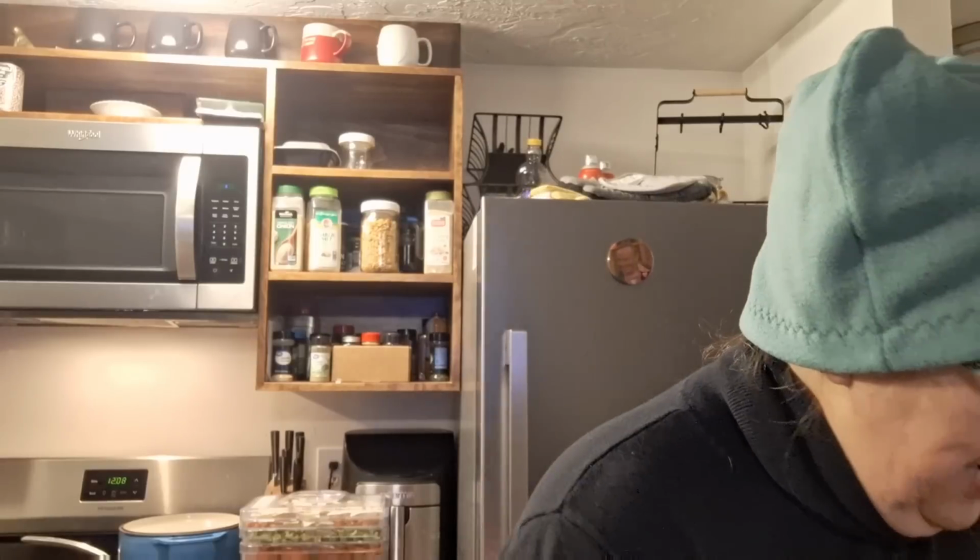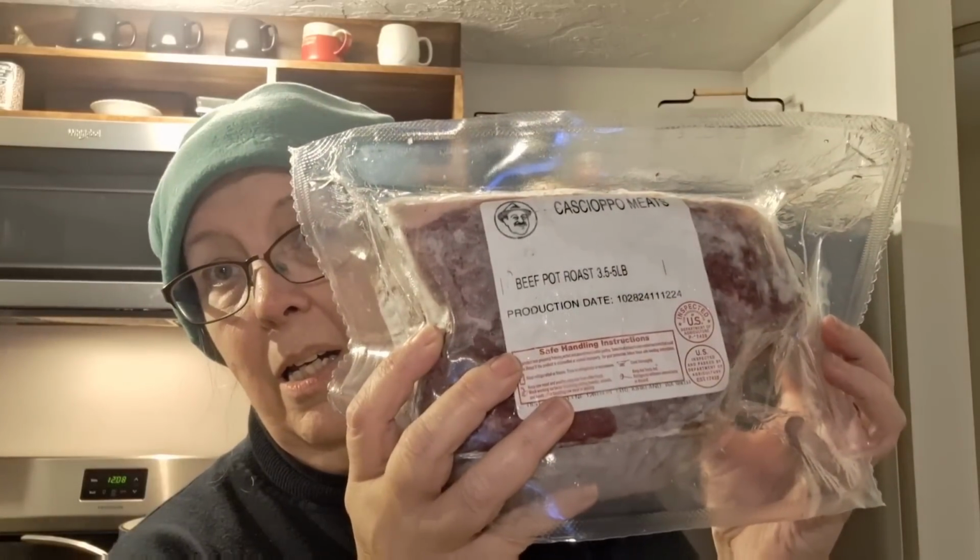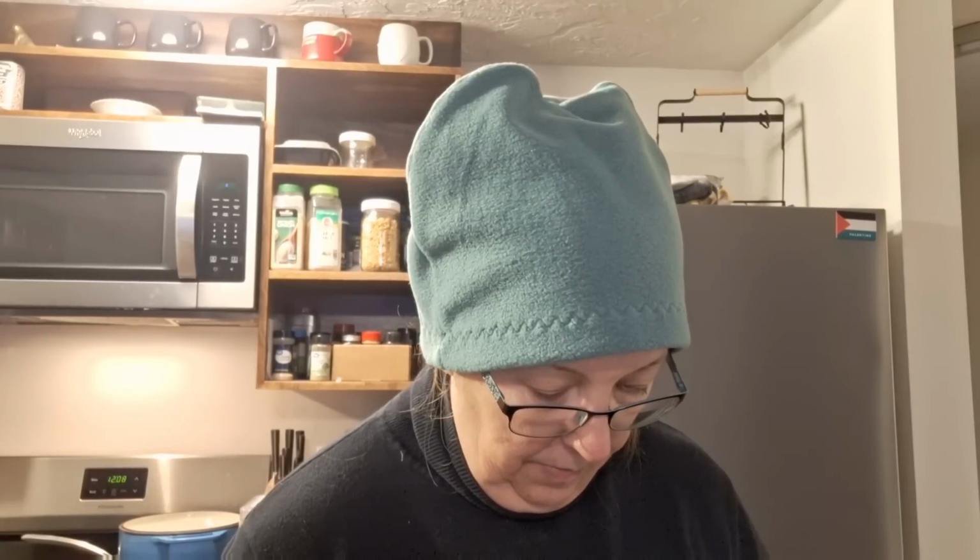There we go. All right. The other big protein that I got is a 3.5 to 5 pound roast. Can you guys see that? And it's called a beef pot roast. Production date 11/24, it looks like. So that looks fantastic. I'm very pleased with that.